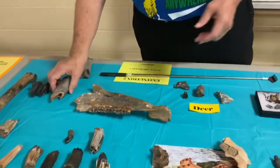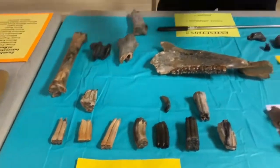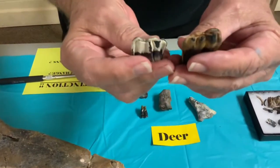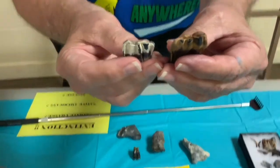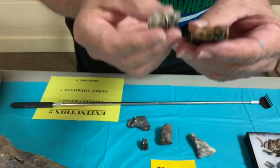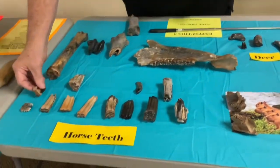I showed y'all some horse teeth before. I want to show you a couple that I didn't show you. These are called unerupted horse teeth. What it means is, before these teeth ever broke the gum line, this horse died, okay? So those are a little bit rare.